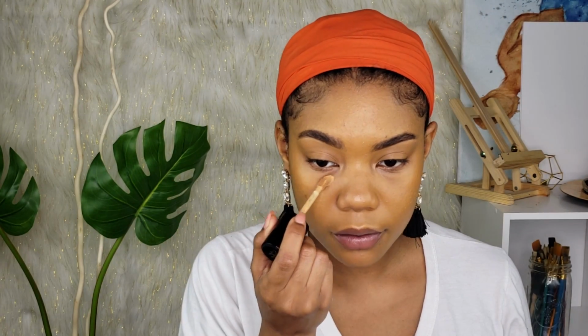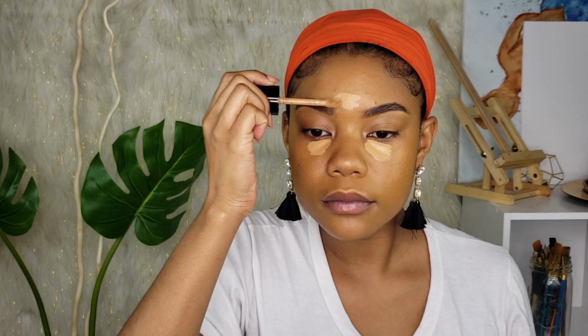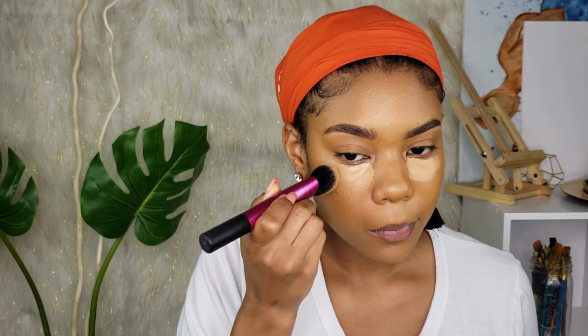And now I'm going in with that same concealer all over my face, and I'm really focusing on the highlighting because that's like super important for this type of look. It's not so much about the eyeshadow as it is about the skin, the blush, the highlight. That type of stuff is what's gonna make or break this look. And I'm just blending everything out the best that I can. I'm going in with my Real Techniques brush. I haven't really been using many sponges lately.